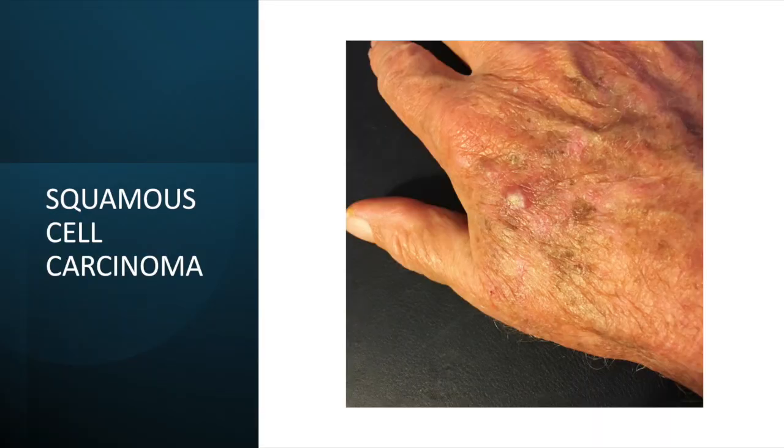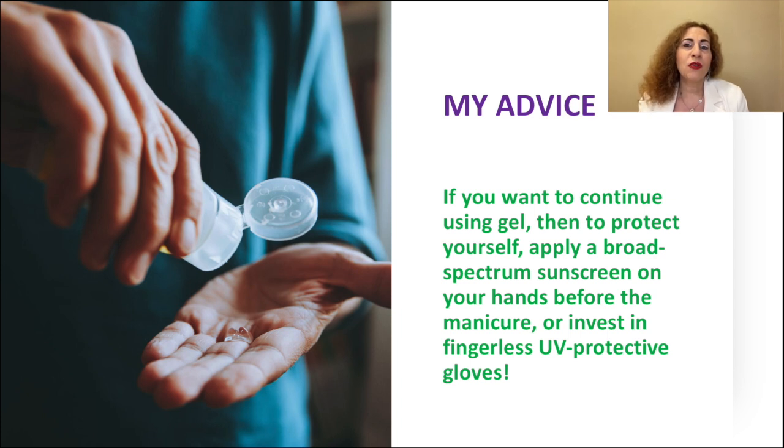How does UV light from these lamps cause cancer? Well, UV light from gel polish curing lamps emits UVA rays, which penetrate deeply into the skin, causing DNA damage. Over time, repeated exposure to these rays can lead to mutations in skin cells. This increases the risk of developing squamous cell carcinoma, SCC, the type of cancer that can affect the hands, particularly in the area exposed during gel manicures. While this shouldn't cause alarm for occasional users, it's a reminder of the potential danger lurking in what might seem like an innocent beauty routine. So my advice, if you want to continue using gel, then to protect yourself, apply a broad spectrum sunscreen on your hands before the manicure, and better, invest in fingerless UV light protective gloves.